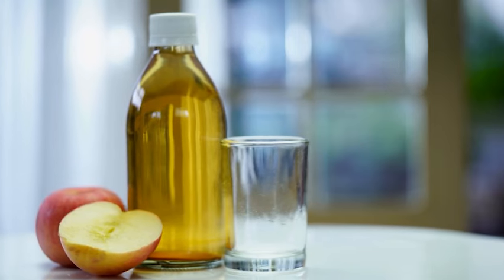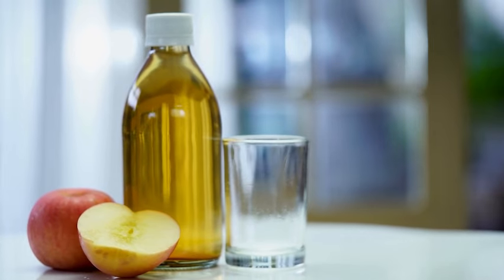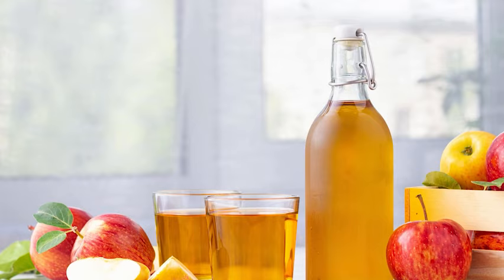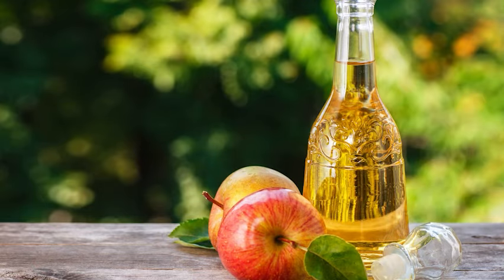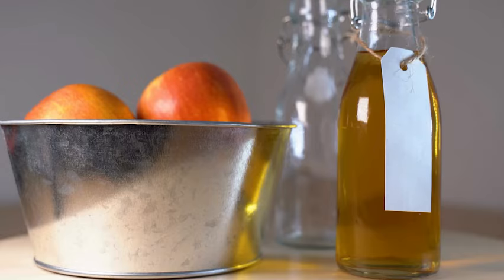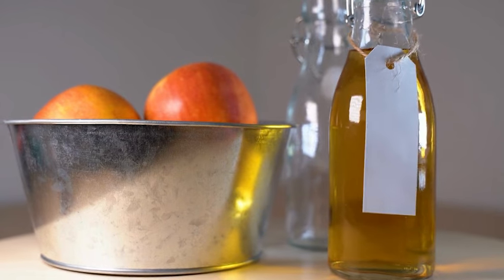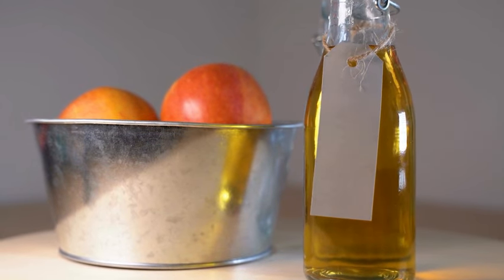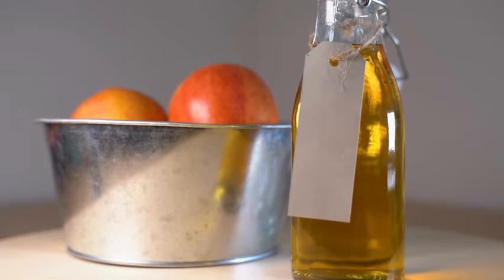Acetic acid also stimulates metabolism, helping the body burn fat more efficiently. This thermogenic effect can be especially beneficial for people with slow metabolisms. In addition, vinegar helps combat the accumulation of visceral fat, which is associated with increased risks of heart and metabolic diseases. Improve digestion. Apple cider vinegar can help alleviate common digestive issues like bloating, gas, and indigestion.